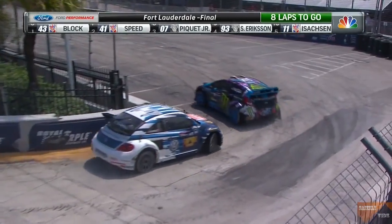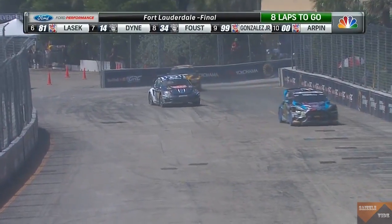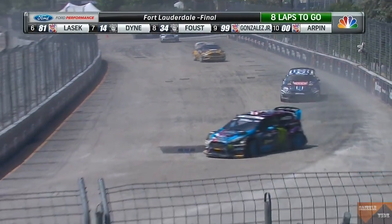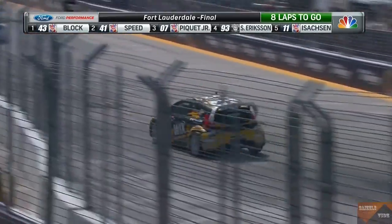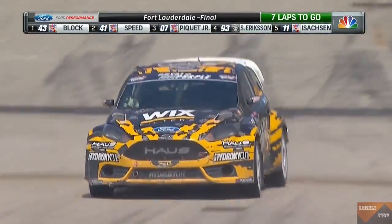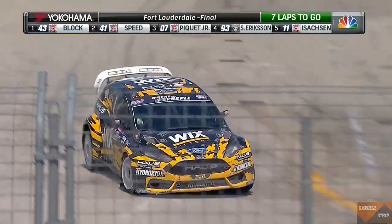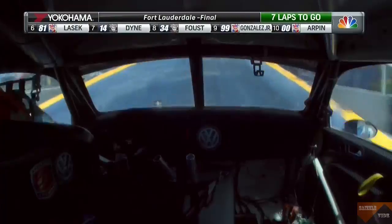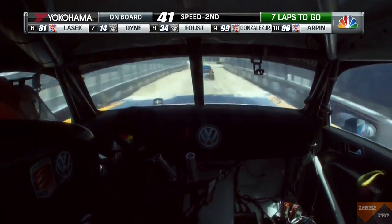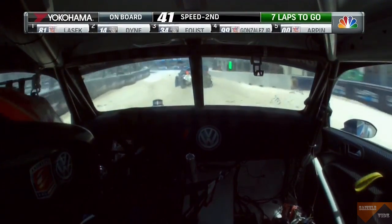But speaking of jokers, the one guy that can be a big upset here is Piquet. He still has not made the Joker lap yet, so he could gain some valuable ground there. He's keeping pace with the leaders, but he ideally needs to be a little bit closer to them in order to gain another spot. Let's see what he can do in that Wix Filters Ford. Doesn't take it again. Ericsson's the next one in the line. Behind Ericsson, it's Isaacson and then Bucky Lassick.